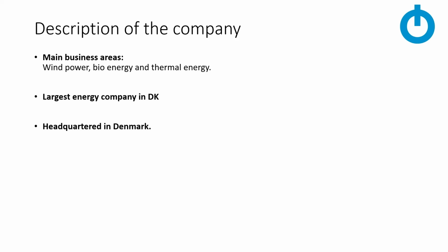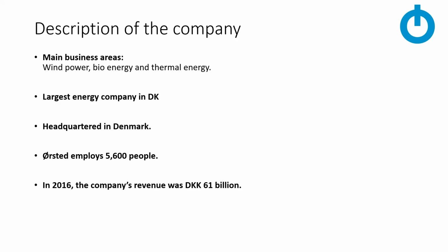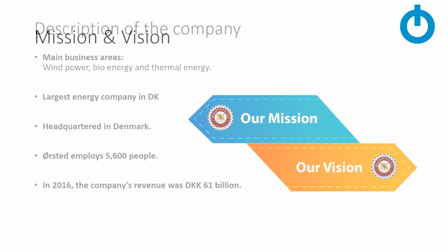Ørsted develops, constructs and operates offshore and onshore wind farms, bioenergy plants, and innovative waste-to-energy solutions and provides smart energy products to its customers. In 2016, the company's revenue was 61 billion Danish crowns, 8.2 billion euros.